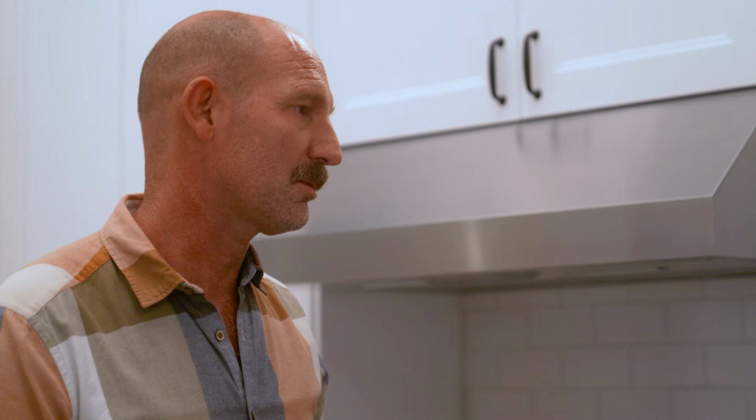I think one of the main complaints people have is too little counter space. So to take it all off the counter space, put it there, it's still all within reach. I don't have to go into a cabinet or bend down. It's all there, but I can use the countertop space at the same time.